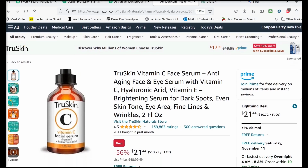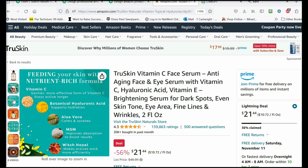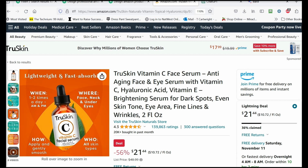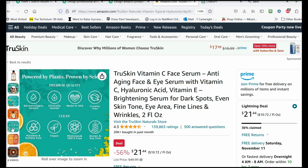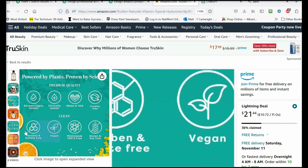And so what I see with these is that they're not doing a lot of lifestyle images either. They're just doing like the other company. They're just giving more information in all of these images, just giving you some things to think about. This one here, for example, is showing you how you use it, when, where, how, who. Really simple, to the point, graphically showing you dermatologist tested, clinically tested, that it's vegan.